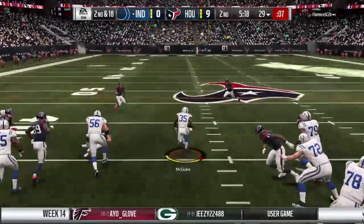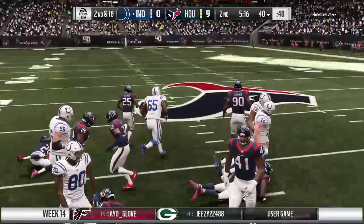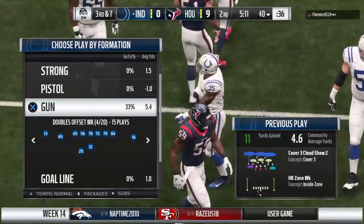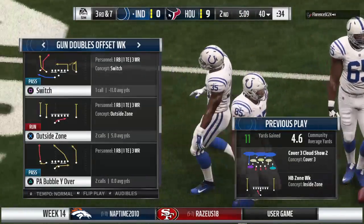They'll run with McGuire. An alley run. And he'll bring it up here to right at the 40-yard line. He'll wind up getting 11 on that one. And just like that, it's third down.